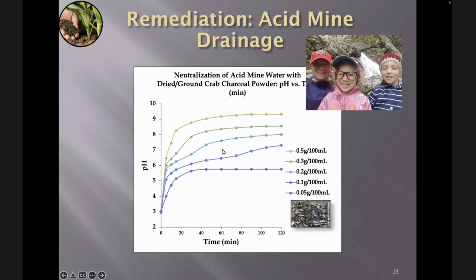The fun part is that we're working with some local industries who are helping us think outside the box a little bit in terms of, okay, yes, you can take a beaker and put 100 mils of acid mine drainage in it and add 0.2 grams of crab char and you neutralize the pH, but how do you do that in an actual mine? So we're working with some engineers on that, trying to solve that problem now, which is kind of fun.